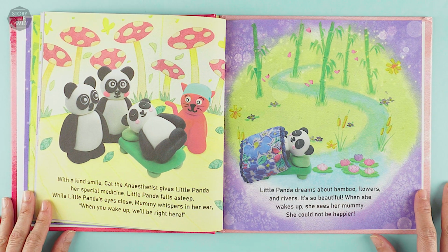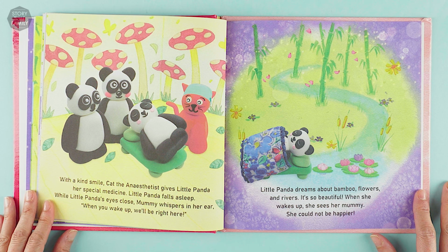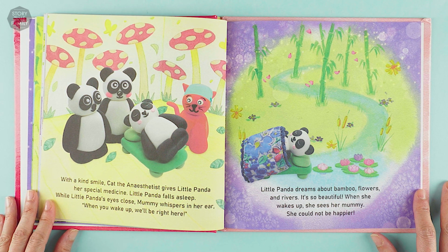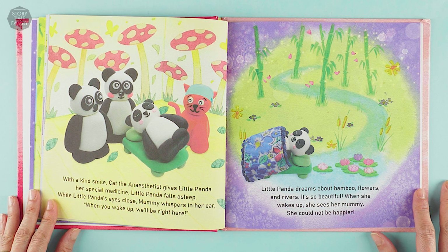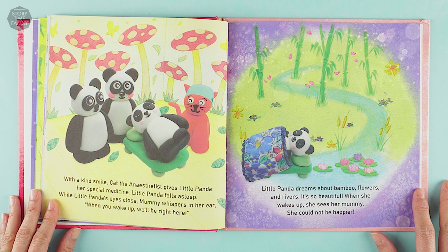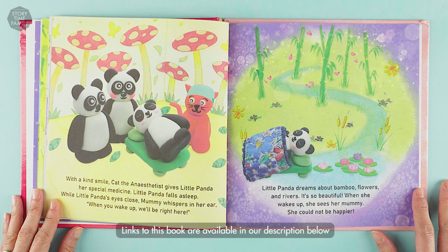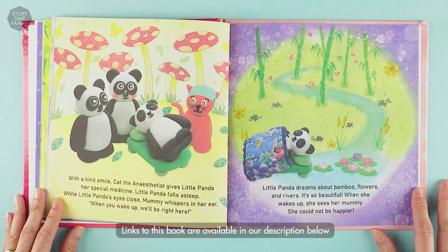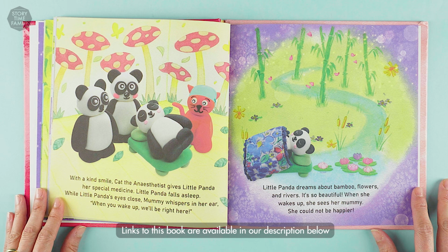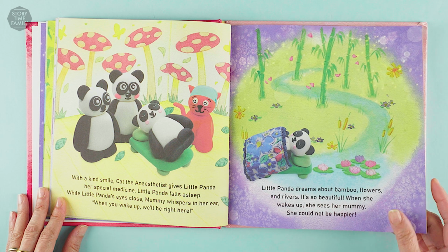With a kind smile, Cat, the anesthetist, gives Little Panda her special medicine. Little Panda falls asleep. While Little Panda's eyes close, Mommy whispers in her ear, "When you wake up, we'll be right here." Little Panda dreams about bamboo, flowers, and rivers. It's so beautiful. When she wakes up, she sees her Mommy. She could not be happier.